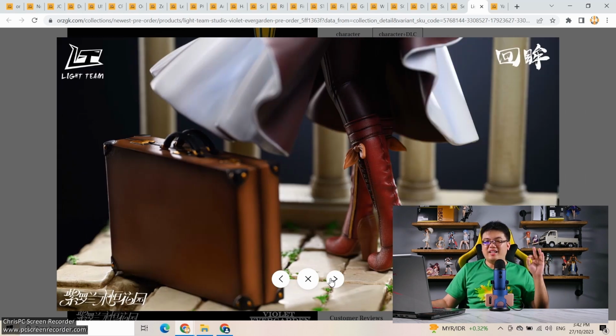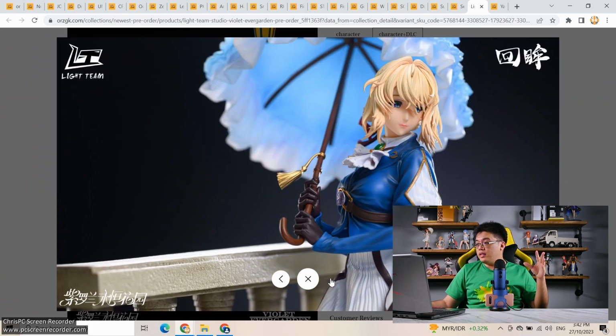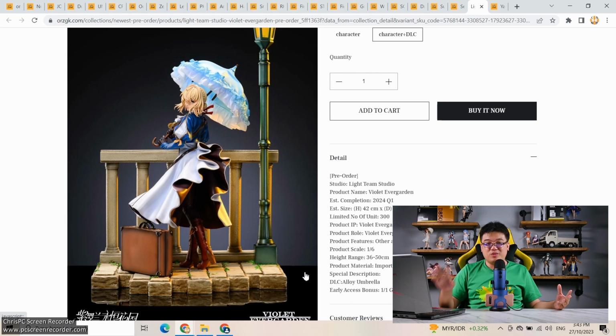Last week we had a Violet Evergarden figure, which the main figure looks okay, but everything else looked very pedestrian and boring. This one is the exact opposite. Is this even Violet Evergarden? This looks like Sheryl Nome from Macross Frontier, dressing up, cosplaying as Violet Evergarden. Yeah, doesn't look like her at all, which is quite a shame because everything else otherwise looks amazing. They need to fix the face.